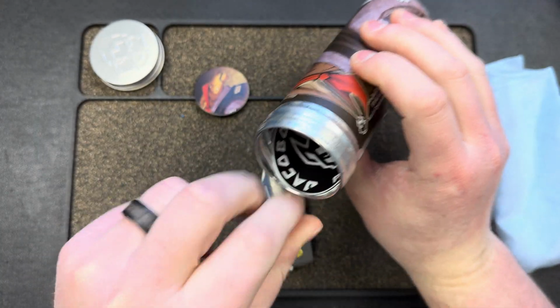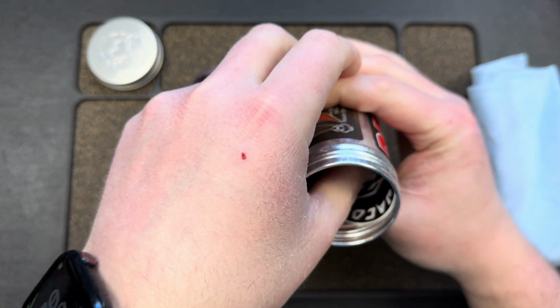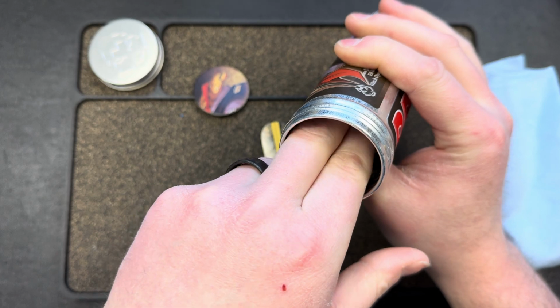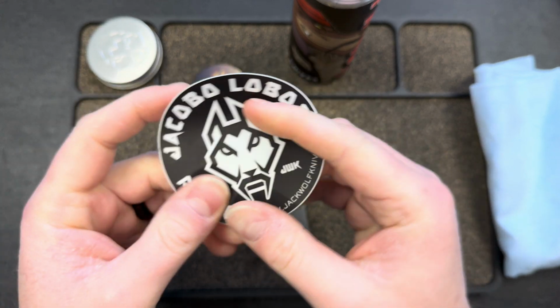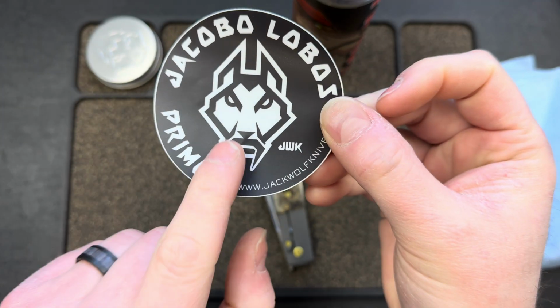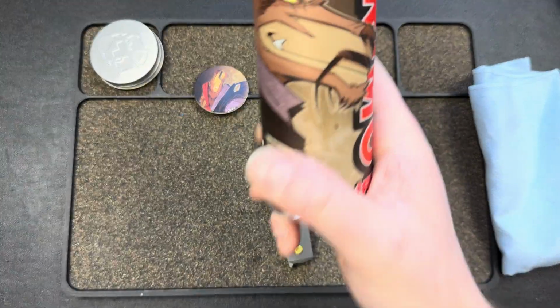And then, of course, you get 2 stickers. Let me get these out of here. It's always hard to get stickers out of these tubes. And I'm probably going to give one of these to my daughter. She has a wall going. Look at that. I didn't even realize. He's got like a mustache, I think. I think that's like a handlebar mustache.